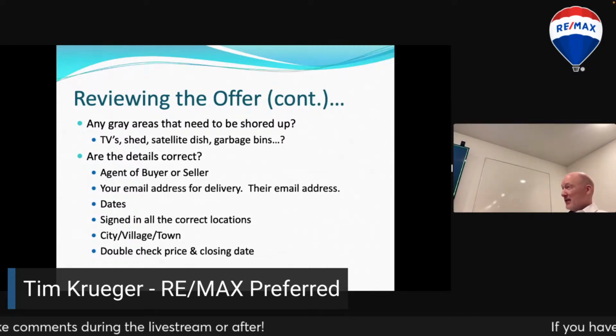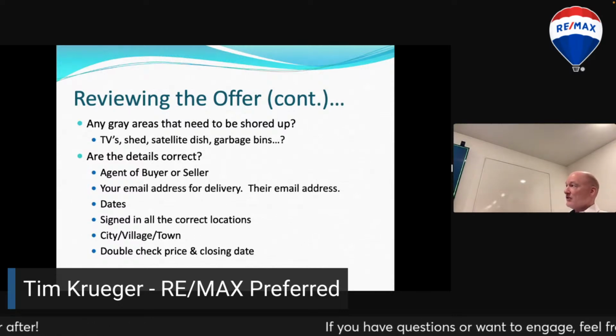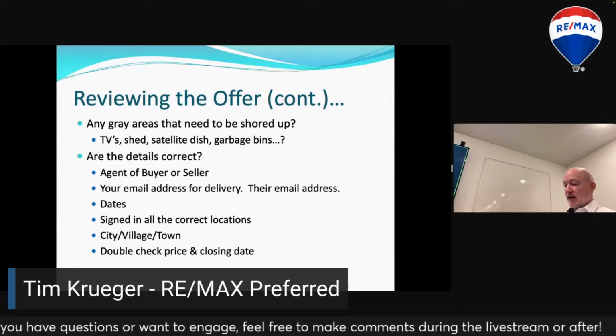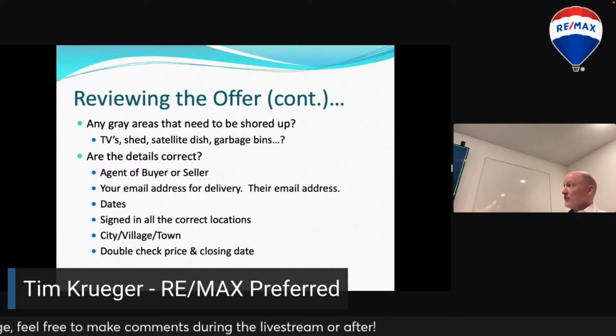A lot of times I think it's line two. Is the agent an agent of buyer, an agent of seller, or an agent of both? A lot of times I see no strikeouts through there. So on the review side, look at that. And that's something that should be shored up if it's missing or if it's wrong.